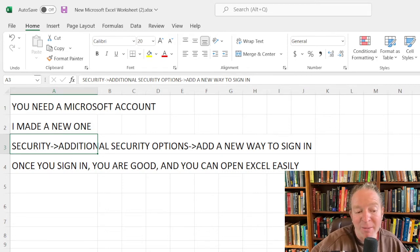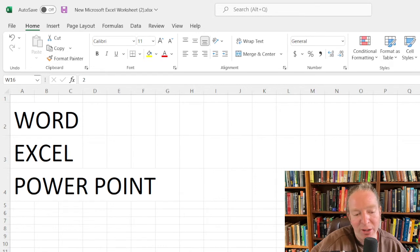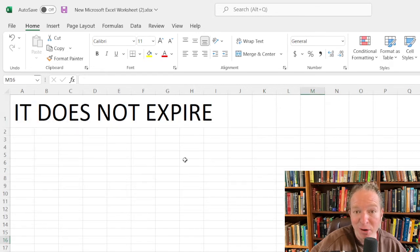So again, just to recap what you get: Microsoft Office Home and Student 2021. You basically get 3 software programs: Word, Excel, and PowerPoint. They are forever programs. They do not expire, right? Before this, I had that Office 365, which does expire, I think. You can go on Amazon and find that. It does expire, but you just renew it every year. You can do that, right? But I wanted to get something permanent that does not expire.